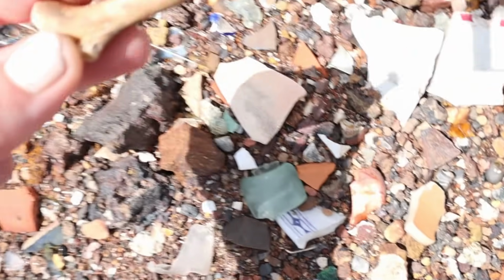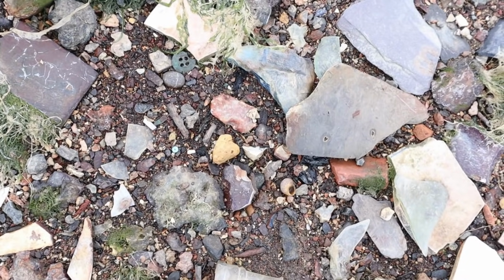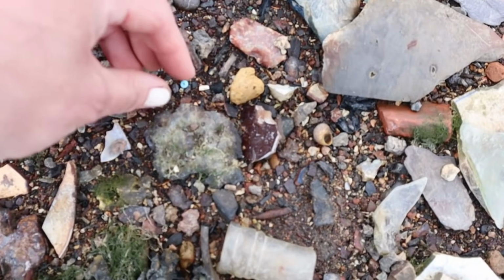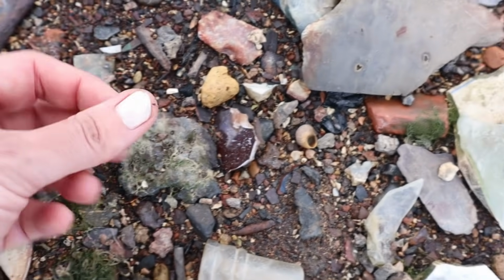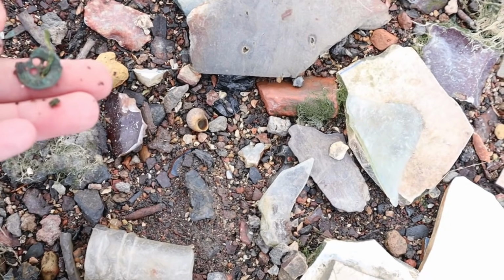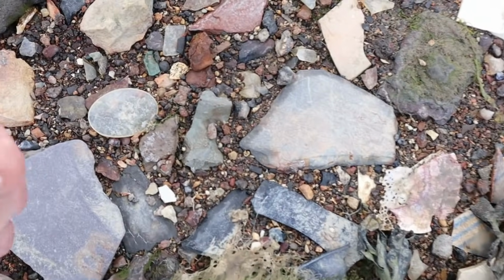Oh, is that a hoof? Such as woody. Few things in this spot. There is a tiny, tiny blue bead. A button. Just got something on it, but it's a bit melted. And a lens.